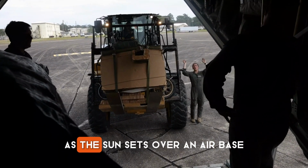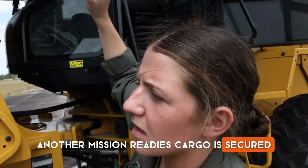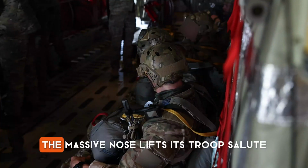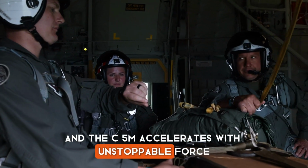As the sun sets over an airbase and the runway lights flicker on, another mission readies. Cargo is secured. Fuel is topped. Pilots brief one last time. The massive nose lifts its troop salute. Engines roar to life. And the C-5M accelerates with unstoppable force.